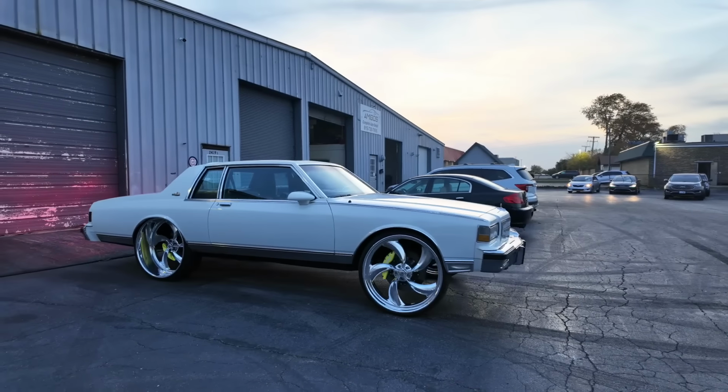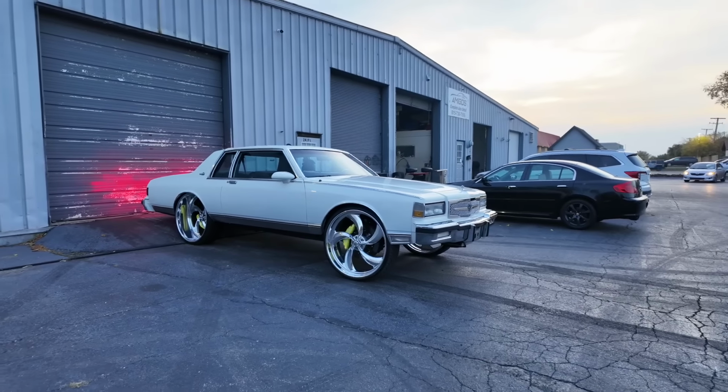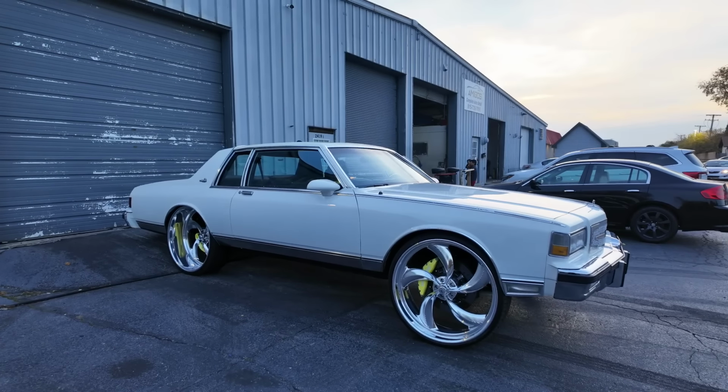For him to get this car, guys. Now he got two. And two true 87s at that. So nasty.